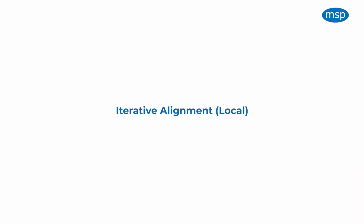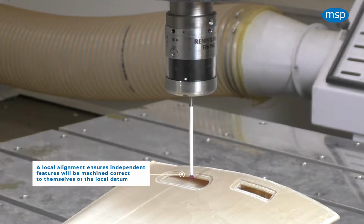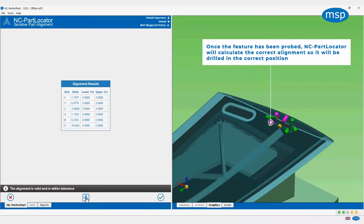And then the second iterative alignment is for local alignments. So if you've got features on your part that don't need to be constrained to the same datum set as the part as a whole. So we've got here an example, maybe a cover for an access point, or maybe a port for inspection. We can probe that feature and create a localized alignment just for that feature. So if you were to go in and just trim that feature or put some drilled holes in, they'd all be correct to that localized feature.